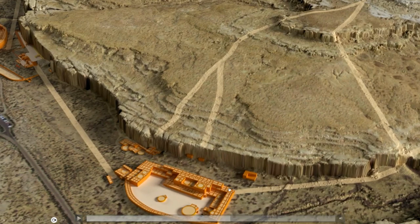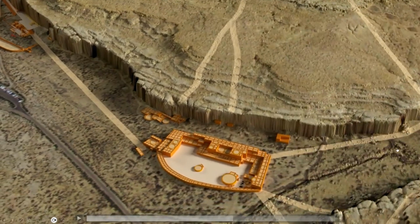There are some rooms missing at this corner of Chetro Ketl, and I think that's where that road enters. They're addressing that road coming down. There's actually a ramp built up here, so you could have a very short ladder, or just the ramp itself could get you up on top there. A shorter fall. Yeah, shorter fall.